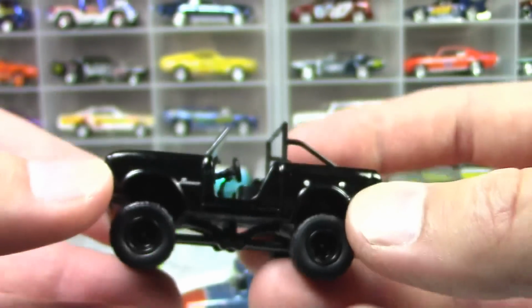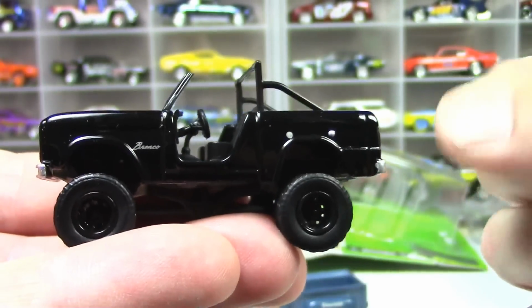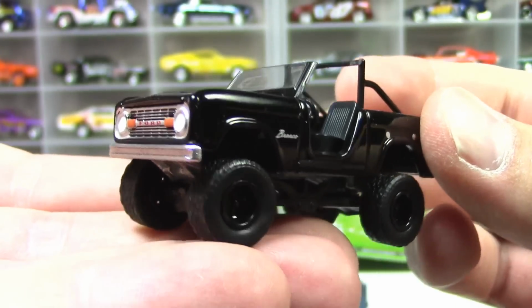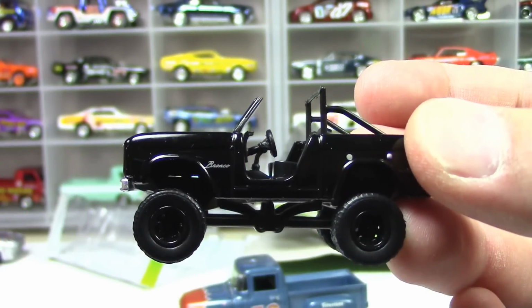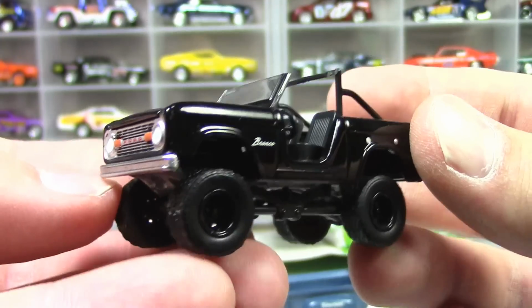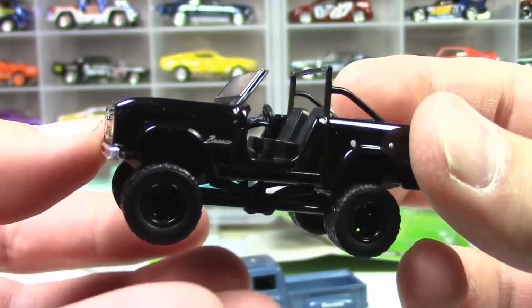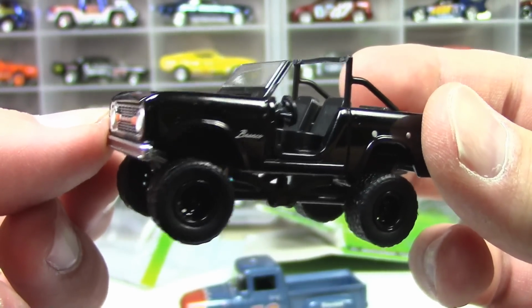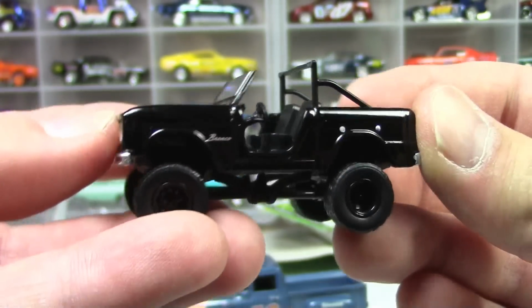By the way, there's another YouTube user, Sick Diecast. If I think about it, I'll put a link to his channel below. He's done some really great tutorials on how to custom lift different Hot Wheels. Really great tips for customizing and making bigger 4x4s out of your trucks and cars. So check his videos out if that's something of interest to you.